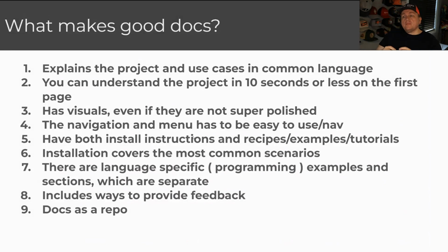Okay? Now, once you have that, being able to find the next thing and logically walk them through the journey, that's where it becomes critical. So we're on number 4 here. The navigation and menu has to be easy to use. You need to be able to go from, hey, this is really interesting, I want to know X, Y, or Z, and be able to get to X, Y, or Z fairly quickly. If I can't, again, I'm going to start to lose steam and go look at other things.